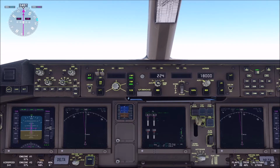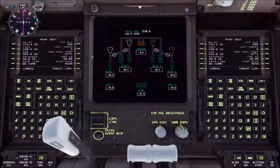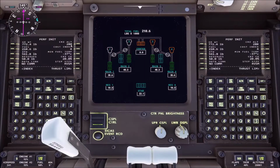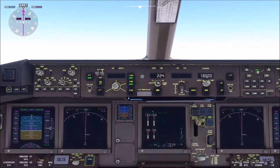So, what we see here is that somehow now we follow the FMC altitude, which is 28,000. And we don't follow the altitude of the autopilot. Now, if we want, we can combine those two. How will we combine those two?